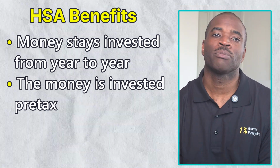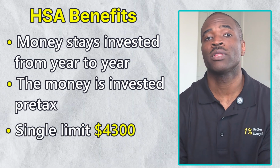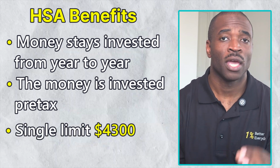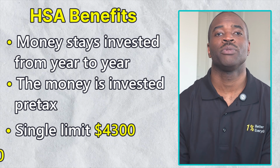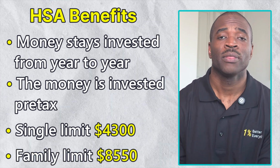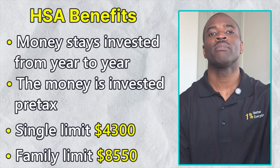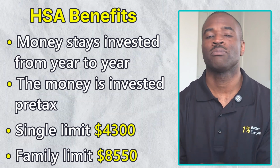There are some contribution limits. So if you're single, the contribution limit is $4,300. And if you have a family, the contribution limit is $8,550. That is a sizable tax deduction that's going to put more money in your pocket and less money in Uncle Sam's.